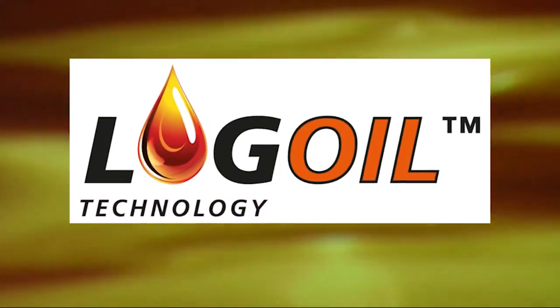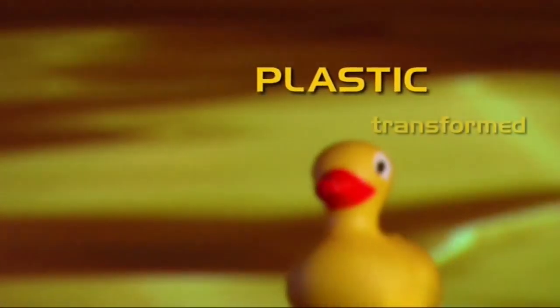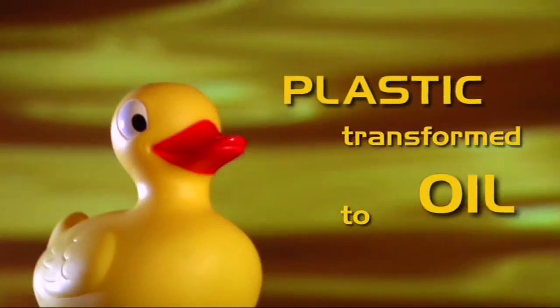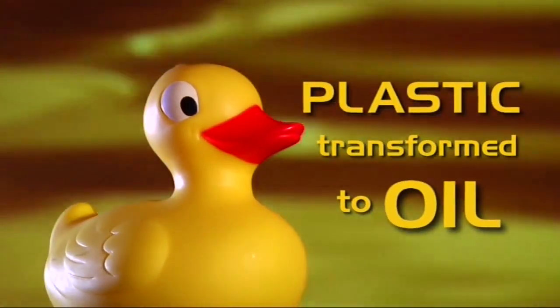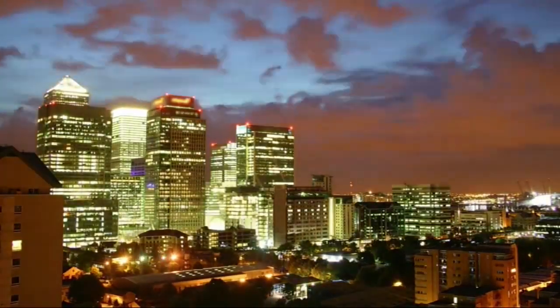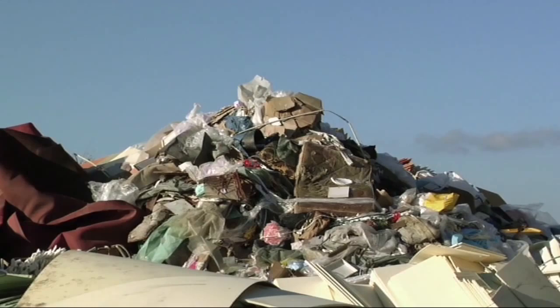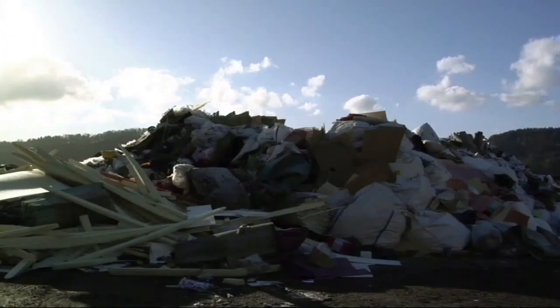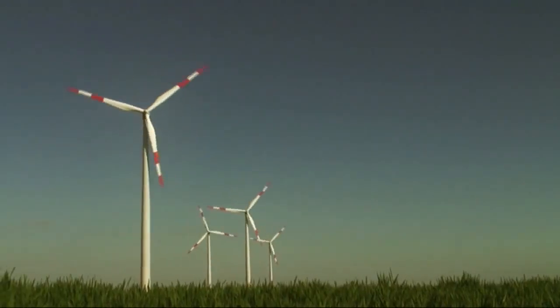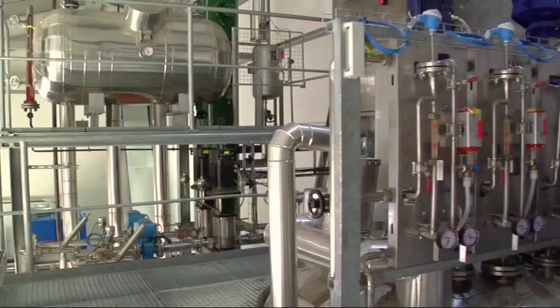Our modern world's hunger for energy is growing constantly. At the same time, the mountains of waste get larger and larger, along with the costs for their removal or recycling. New sources of energy must be developed, while existing ones must be used more efficiently. Thanks to an innovative recycling process, plastic waste is transformed into valuable oil.